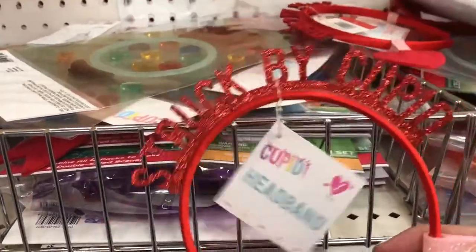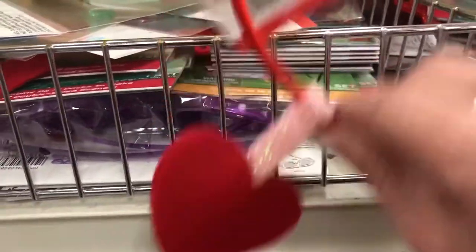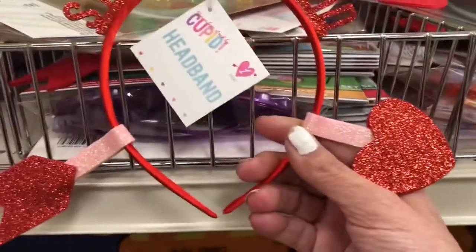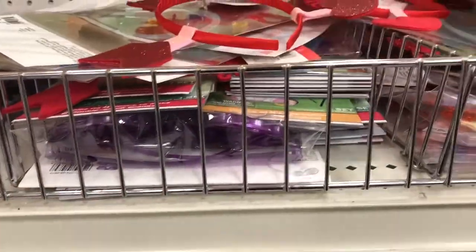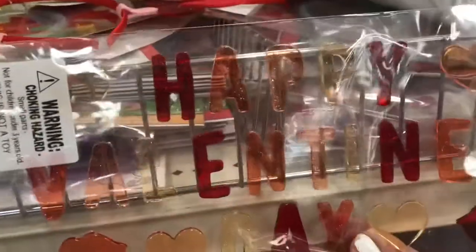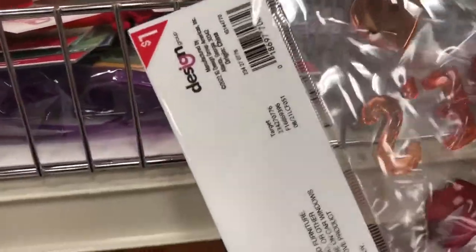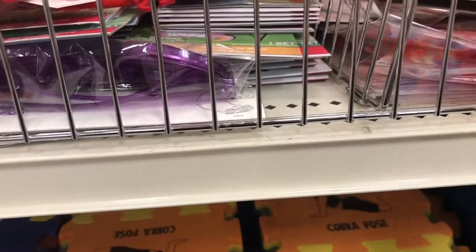And then look at this little headband right here. It is struck by Cupid. It has a little arrow. It's only $1. Oh my gosh, there's actually something here for $1. That's pretty cool. Now I feel like I have to have it. Let's see what else they have. Oh, they have the window clingy things. Those are just $1 as well. What? So you can put that on your window.